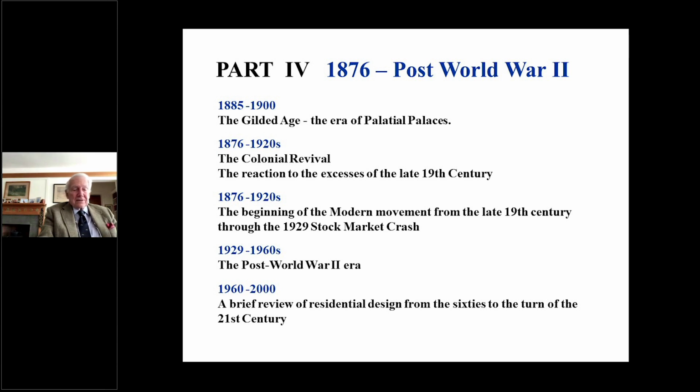1945 to the 1960s, the post-World War II era, and possibly we'll have a brief review of residential designs from the 60s to the turn of the 21st century. In other words, from 1960 through 2000. And I look forward to doing that soon. And that's the end of part 3.